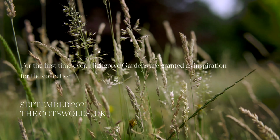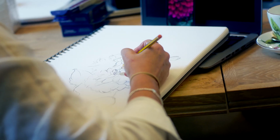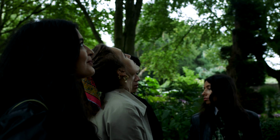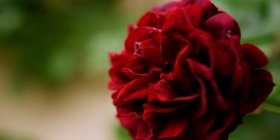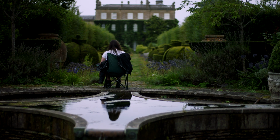We are at Highgrove currently with the modern artisans to start the design for the collection. So using the gardens for inspiration and really just taking in the environment that His Royal Highness has created. Today was really good. I'm not used to all this green and it was really, really great, really impressive.